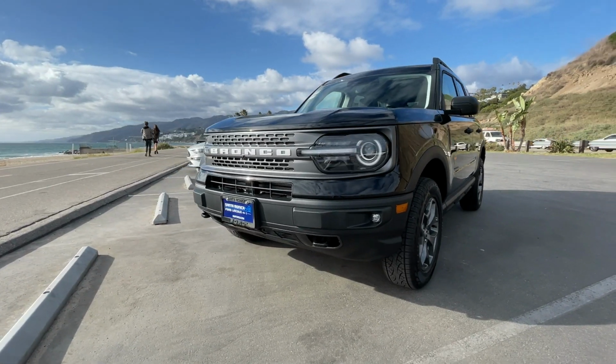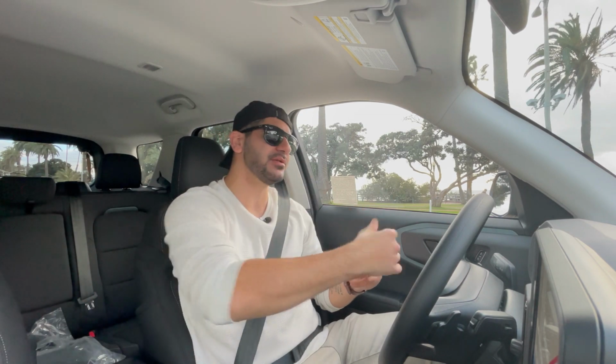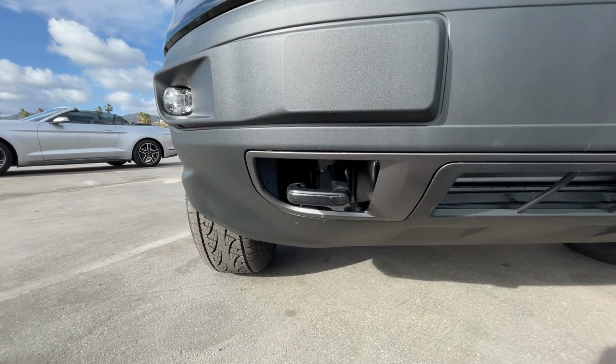Now, I've mentioned the things I love about this car. There's a couple of little things here and there that I'm not crazy about. No car is perfect, but we should mention my conclusion: do I think you should get this car? I absolutely do, and I'll tell you the main reason is because this has been a boring segment forever. The Ford Bronco Sport really threw in capability. That was something that was not really included in this segment.